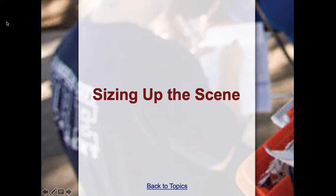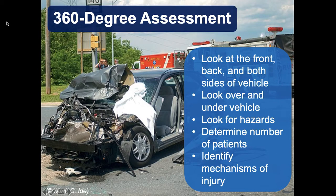As you're approaching the scene, you're seeing how many patients there might be, and was this an MOI versus an NOI? Now we're looking at things like, are there fluids on the ground? Do I need those additional resources? Do I need backup? Do I need police? Do I need fire? Do I need helicopters? Approaching the scene.